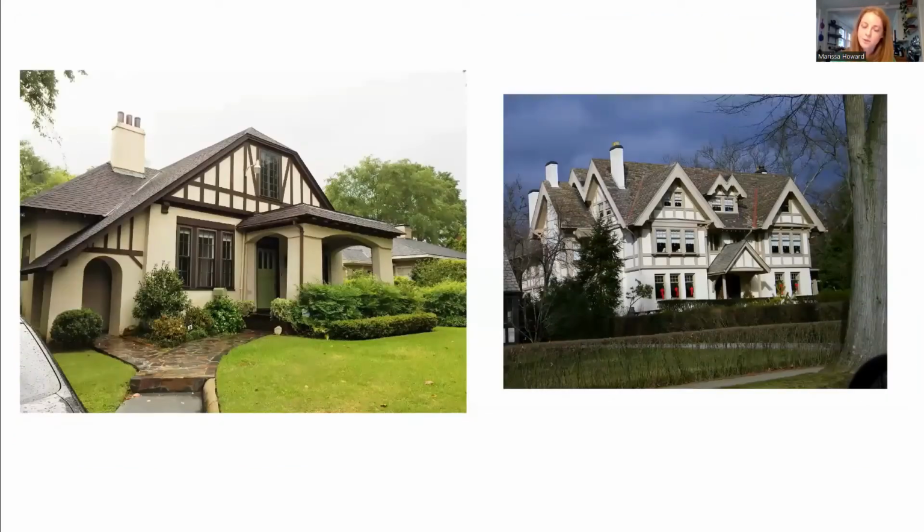And then also what was happening, but not quite yet, but there were some early examples, were the Tudor revival style. I think we always associate it a little bit more with the 1920s and 30s. But the Tudor revival was actually happening a couple of decades earlier, and this would have also been kind of creeping up, and there would have been definitely influences that Wilburn would have seen.